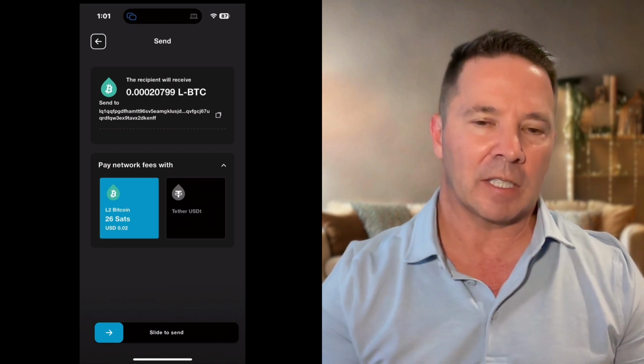I'm not actually going to send this because I was really interested in finding the fees, and I didn't know that it was going to be so clear with the fees before the transaction. So that is fantastic. Then you would slide the slider to confirm the transaction and it would go. Confirmation is in 2 minutes from the time you send it. So it's quick. And it is next to free. 2 cents. That's really cool.